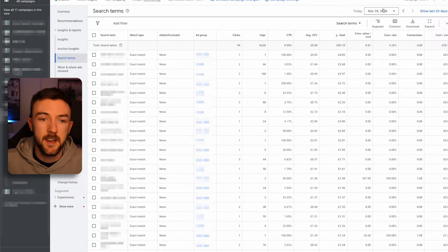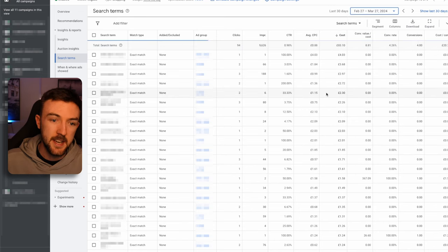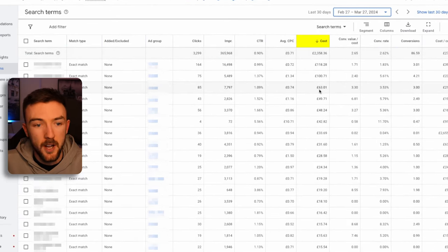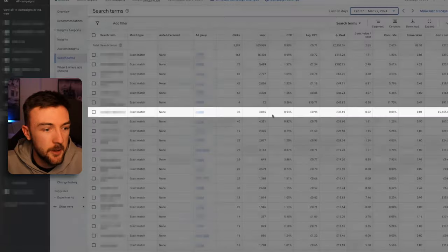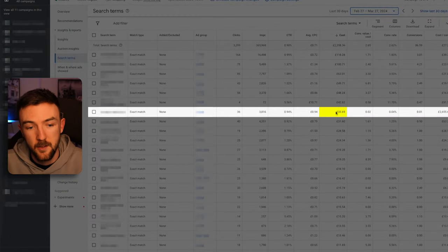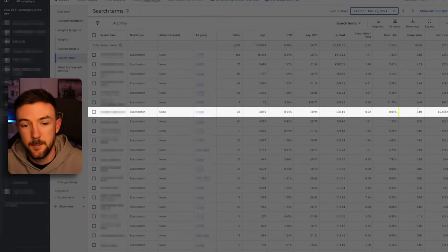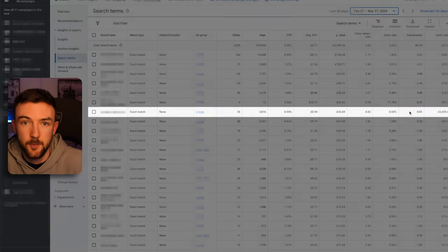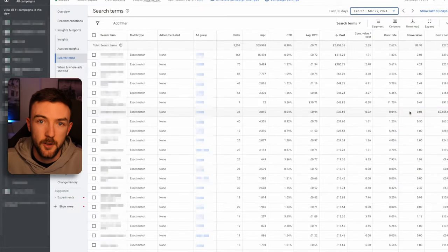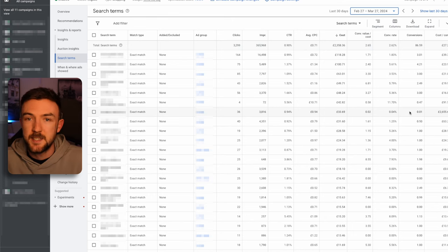on my standard campaigns, but even if you do, let's say, last 30 days, for example, I usually filter it by cost here, and then you simply just check, for example, this keyword here has spent £33 in the last 30 days. It has had, I mean, zero conversions basically. So I know long term this phrase, for example, does convert, so I'm not going to exclude it. But if you've got a term like this that is spending regularly on a monthly basis and isn't getting you any conversions, simply exclude it.